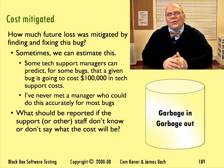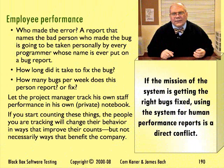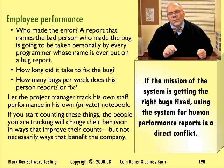And finally, there are the employee performance fields. Who should we blame for this bug? How lazy is the programmer who fixed it? If the mission of the bug tracking system is to get the right bugs fixed, fields like this are fundamentally in conflict with that mission because they breed mistrust and fear without contributing one little bit to the accuracy or wisdom of bug fix decisions.